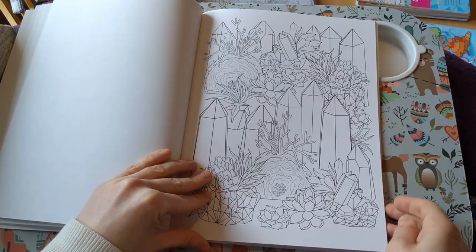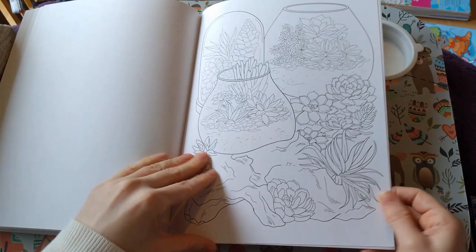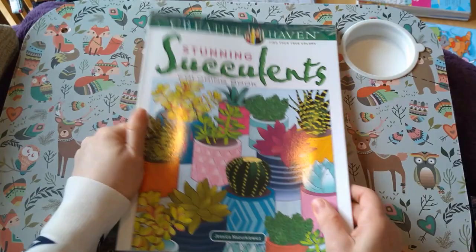I like how they're shown in different ways. Like this one's with lots of books, the one with crystals, you know, all these different ideas. And then coloured examples. So that's Stunning Succulents.